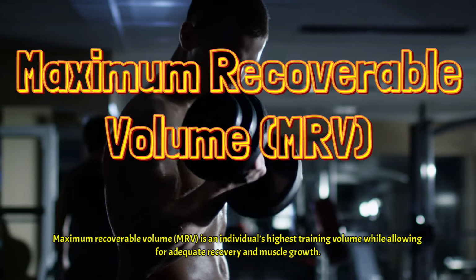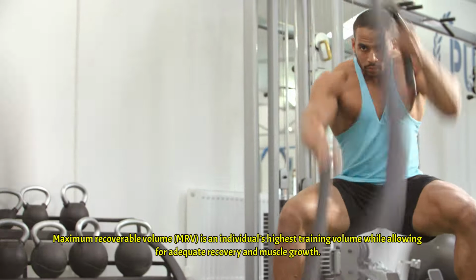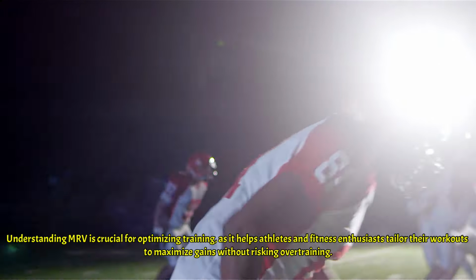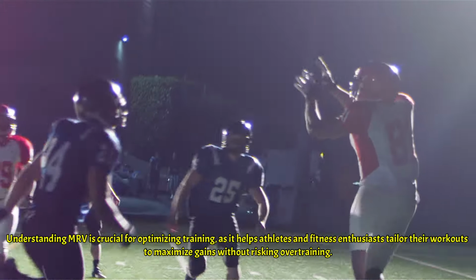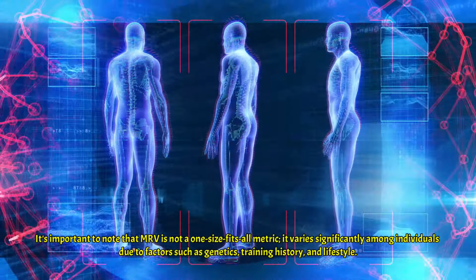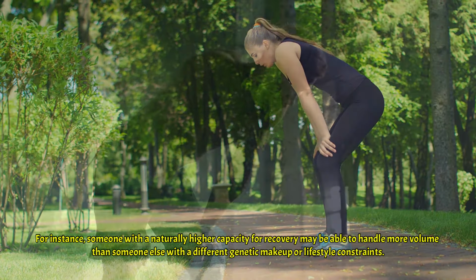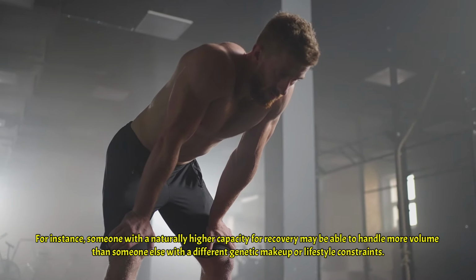Maximum recoverable volume, MRV, is an individual's highest training volume while allowing for adequate recovery and muscle growth. Understanding MRV is crucial for optimizing training, as it helps athletes and fitness enthusiasts tailor their workouts to maximize gains without risking overtraining. It's important to note that MRV is not a one-size-fits-all metric. It varies significantly among individuals due to factors such as genetics, training history, and lifestyle. For instance, someone with a naturally higher capacity for recovery may be able to handle more volume than someone else with a different genetic makeup or lifestyle constraints.